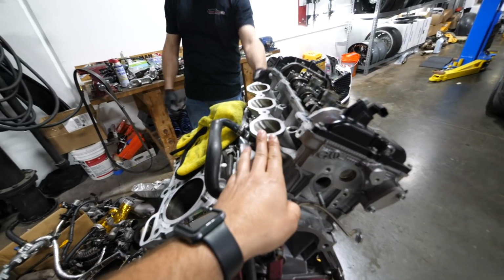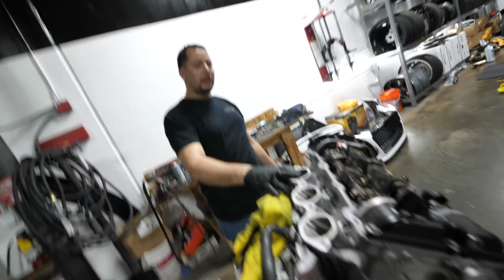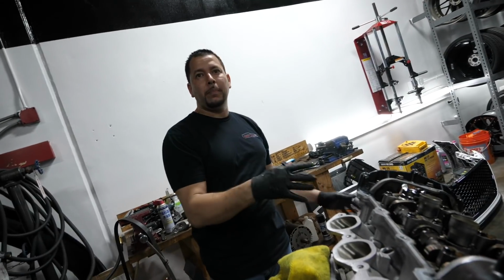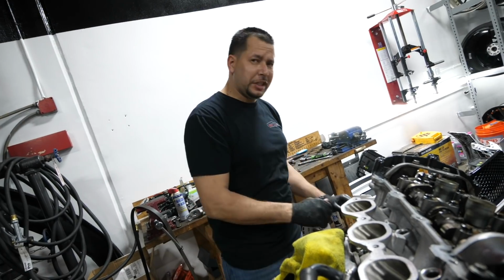But this is not the issue. The issue was this one. That's where the coolant was on this side. So this one shouldn't have any problems at all. But like I said, we're gonna send them both out because this happened. I want to make sure that everything's right. I don't want to go ahead and leave it. Just send this head out.